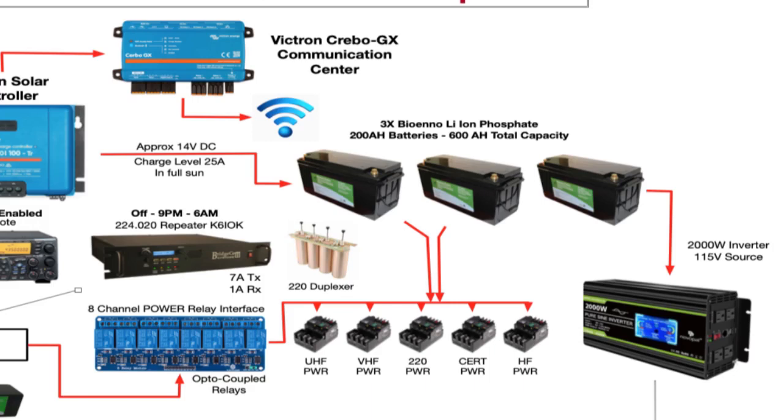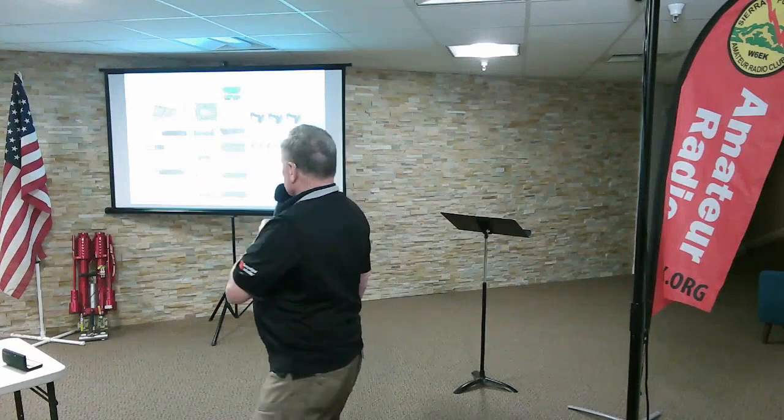These Bio batteries that you see up here, they're really interesting. They stay at about 14 and go down about 12 volts until they're almost dead, and then they just drop. They're gone. So they stay up high enough to keep stuff running until almost the very end.